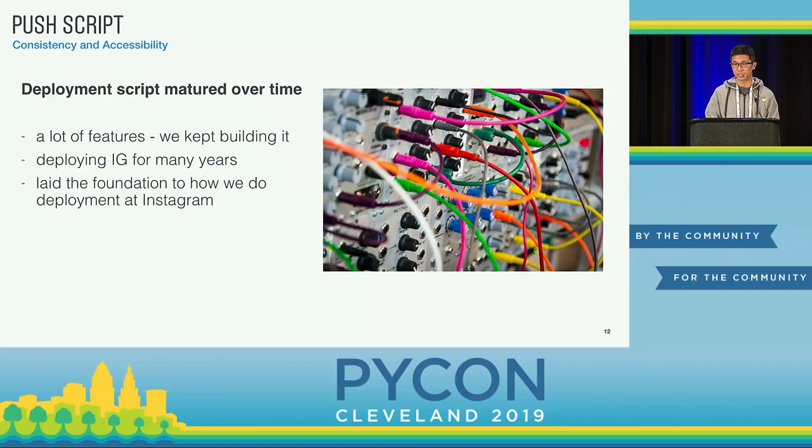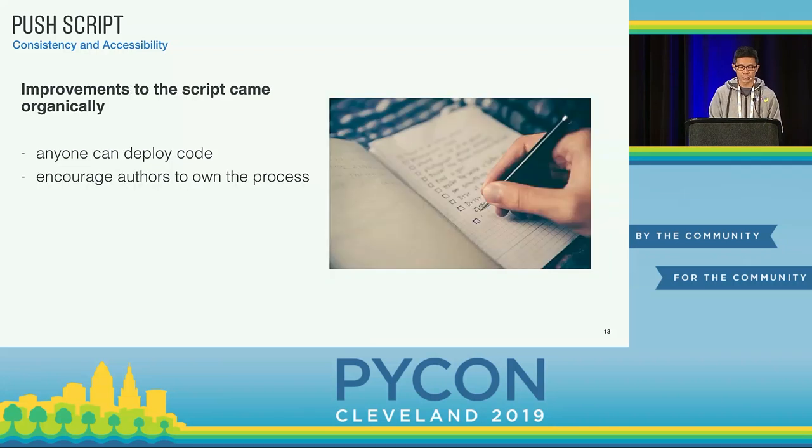Much of our deployment process was conceived and codified during this time when it was easy and fast to prototype and improve. Implementing running a test can be done in a day, canary can be done in a week. Automation doesn't need to be complex. Improvements to the script also came organically. When anyone can deploy code, it encourages the commit authors to own the process. When the Instagram engineering team was small, many people contributed code to the deployment script. A lot of ideas that went into the deployment script came from the people that used the script.